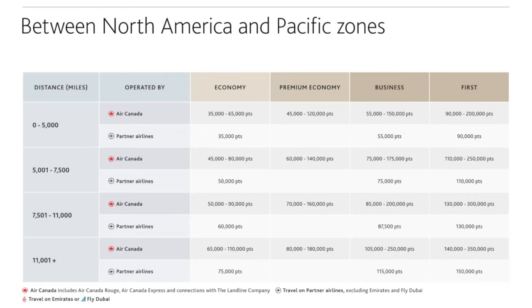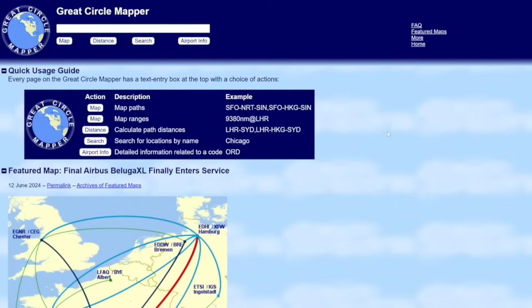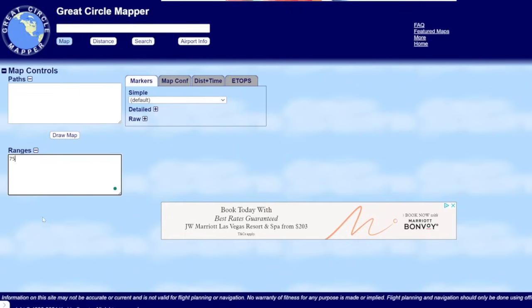Now, how do you figure out how far you can fly with 7,500 physical miles? I like to use the free tool Great Circle Mapper for this, where you just Google Great Circle Mapper. It's free, you don't need to make a login or anything. And then I just click on Map, and then under Ranges, I would type in 7,500 MI, which is miles, at, and then your airport. So let's say that you're based in Seattle.